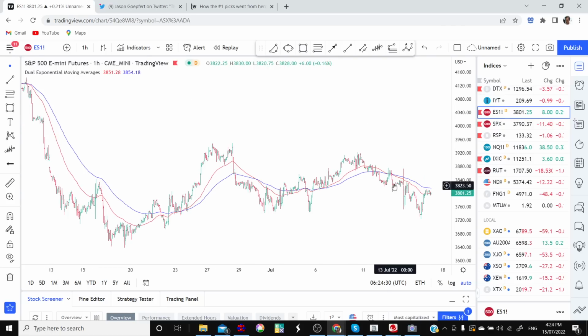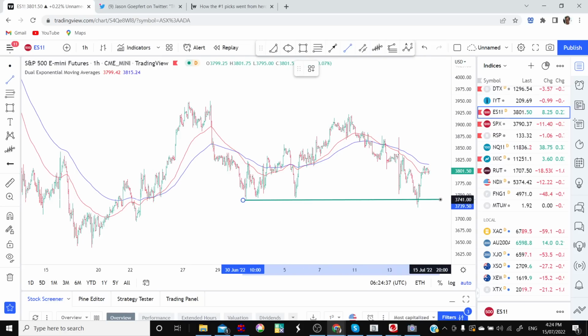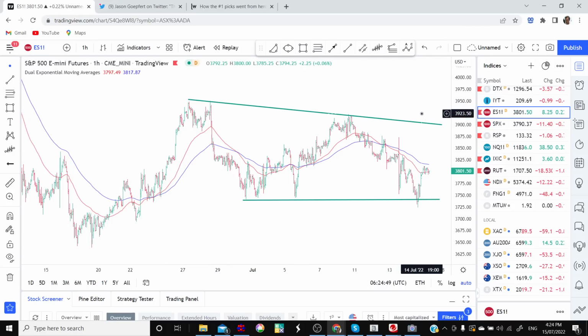Now, what I want to focus in on here is that we have a clearly defined trading range. I can just draw it in here on the chart. So it's between 3,740 on the downside, and on the upside, we've got an upper trend line, and that comes in at around 3,900. So the market attempted to break down on Thursday, got below this support from these two previous lows. So this was a low in July, early July. This is a low in late June.